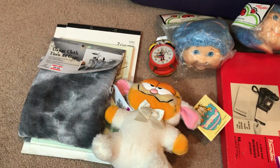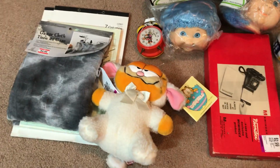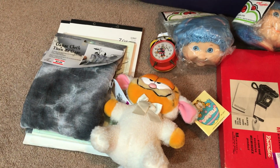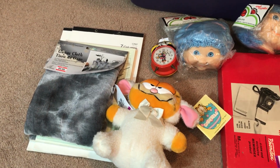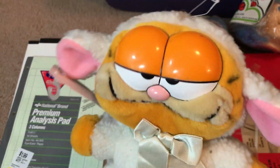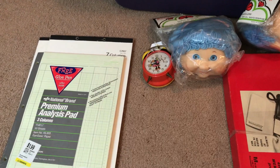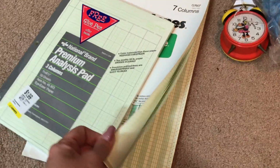I went to Savers because they have a Halloween section, but this time there was no vintage Halloween. Savers brings in new Halloween goods, and they pretty much only do that at Halloween, with a new section of Halloween costumes and stuff. So I did get this Halloween gauze for $4.99. And then I got this Garfield plush. This is for me because I love Garfield, and it still has the tag attached, so that made me happy.